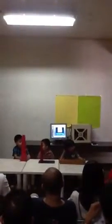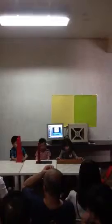Cylinder is for the preparation for writing, for them to control, for their sensoria. And this one, the pink tower, and also this, not the cylinder, is for sequencing.